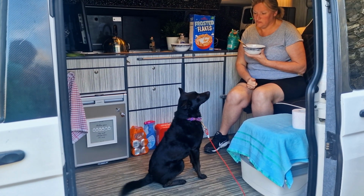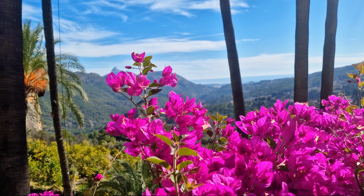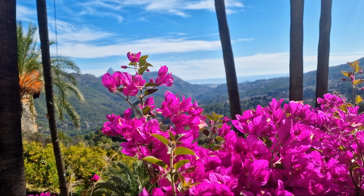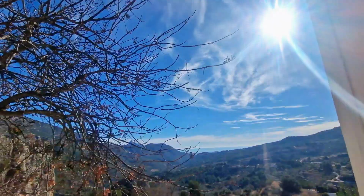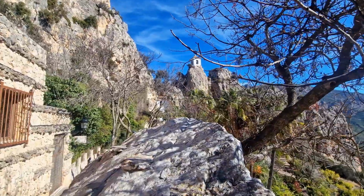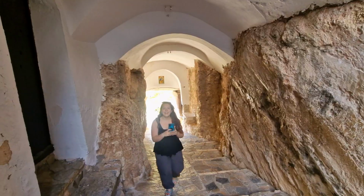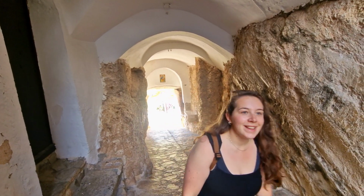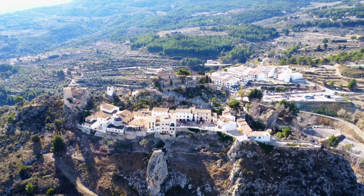The next day we woke up in another free park up in the mountains and headed out to explore El Castel de Guadalest. This is arguably one of the most beautiful villages in all of Spain. With a mountain top castle and a community nestled in the rock face, it truly is a sight to behold. Some of the original castle walls are still in use today, as is the original castle gate, which shows this landmark's history and how it would have been used to defend the area in the past.